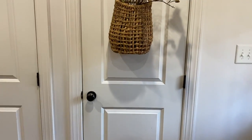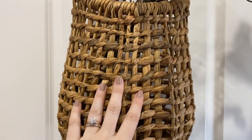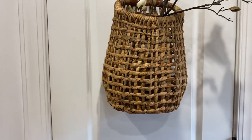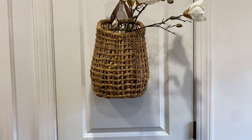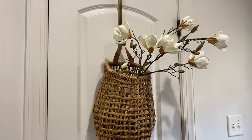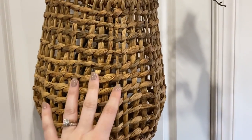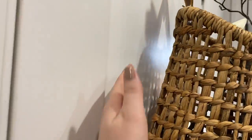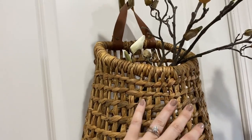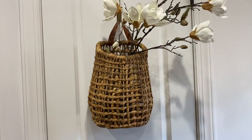And I know I'm absolutely going to get questions about this. This was that famous Target hanging basket from like 4 years ago. Decor Steals has a very similar one. So I will try to find the link to that so that you guys can get the same look. But I love this one because it has a flat back on it, so it's standing off slightly just because of the wreath hanger, but it can actually lay up against a wall, which is nice.